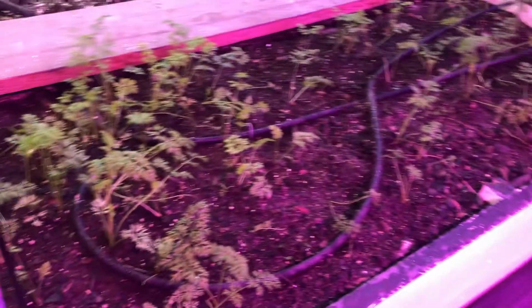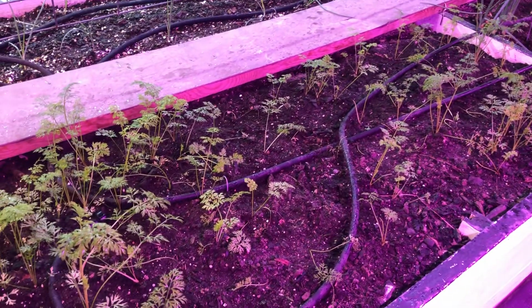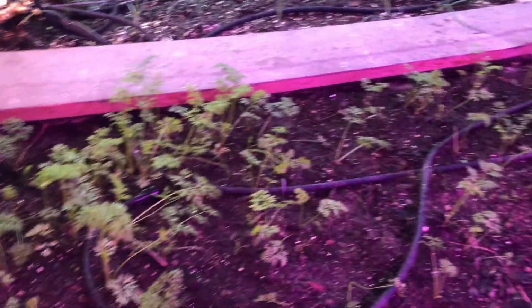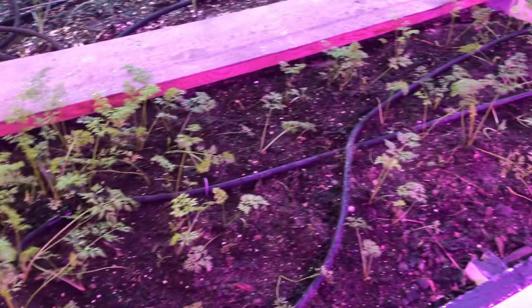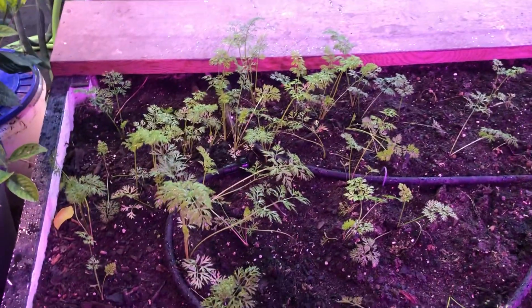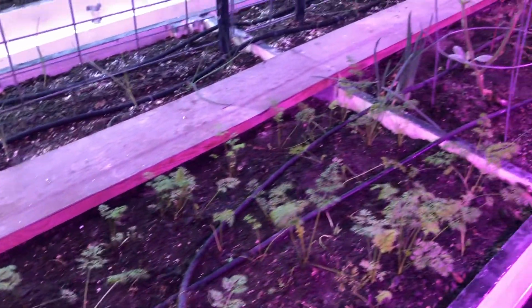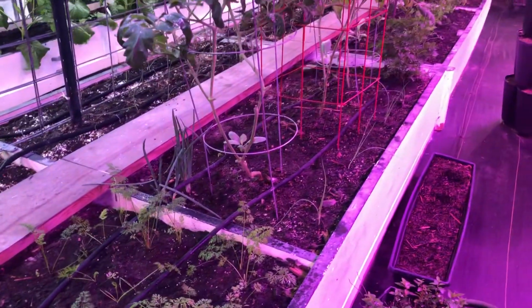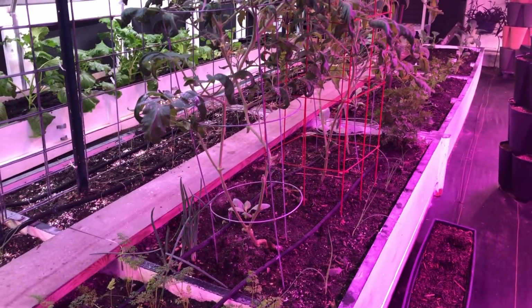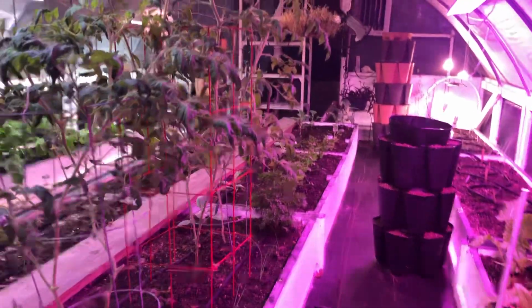The carrots are starting to look better. I was just about ready to pull them up at one point, but I believe they're going to take off. They do better outside, but then again, I've even seen my carrots struggle outside. So I am early. I believe it's October 1st. If it's not, it's September the 30th. But yes, I think it is October 1st.